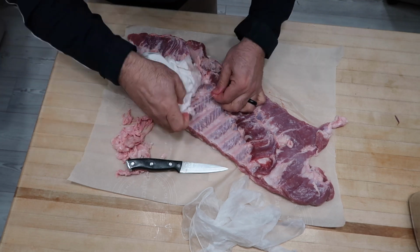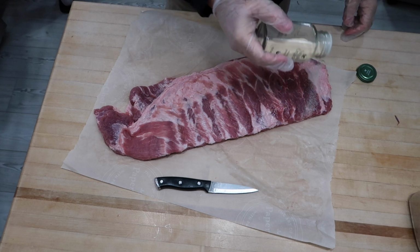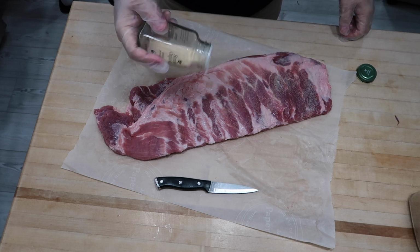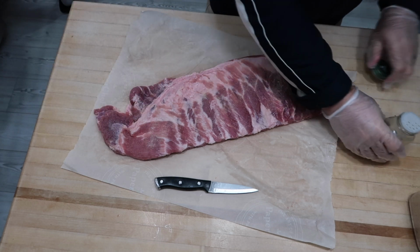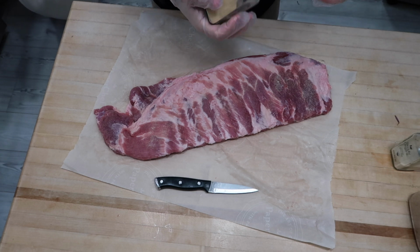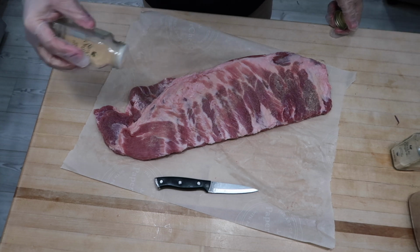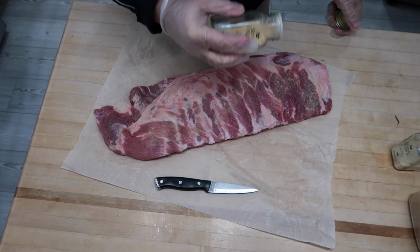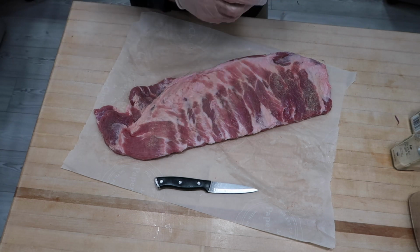Robin is going to season both sides of the ribs with the spices that I mentioned, which was onion powder, paprika, chili powder, garlic powder, salt. And as you notice, he's just sprinkling across, and he does both sides. And then the brown sugar, he said that he did a heaping tablespoon on each side.